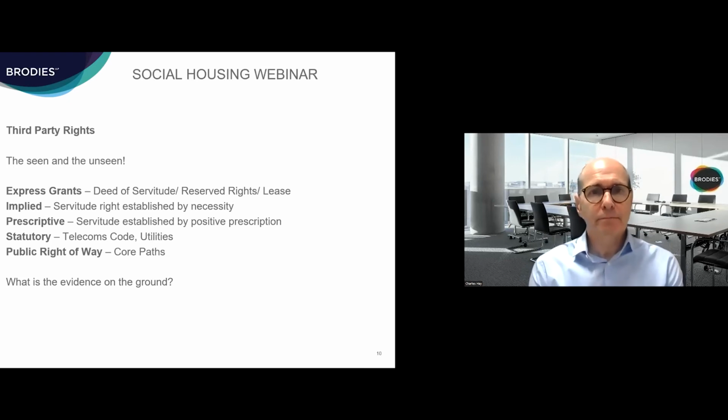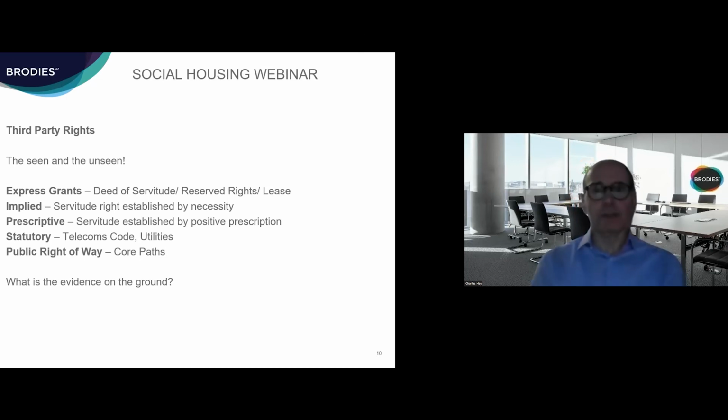implied and unseen. So obviously the ones that are easier to deal with are those that are visible from the title deeds. For example, if it's been a deed of servitude granted in favour of a third party that is restricting or affecting part of the site. The issue is obviously whether you can design that into your layout, or if you're looking to potentially vary the routes of that servitude, then again, an application to the Lands Tribunal under section 100 for a variation of the servitude can work.